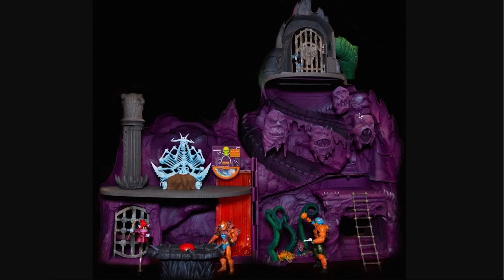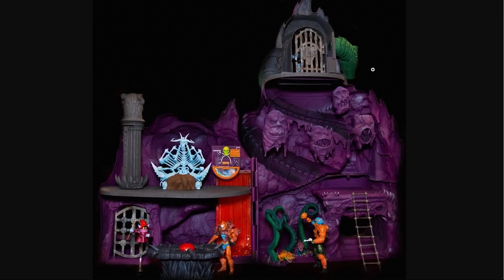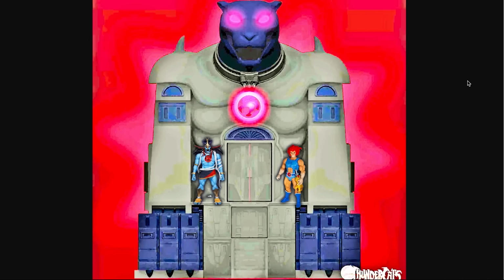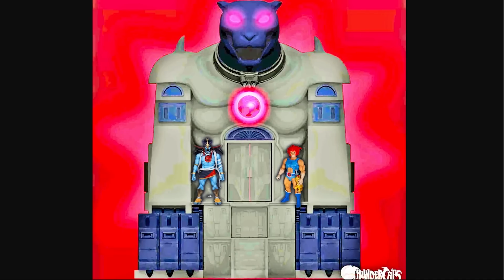Taking that into consideration, switching back to the Cat's Lair scale that I've put together, all of a sudden, the Thundercats don't look that big compared to the Snake Mountain example. In reality, they actually look rather big compared to their Masters of the Universe counterparts. Keeping that in mind, I decided that we should do a proper comparison, well, as close to it as possible. So I went ahead and did even more Photoshopping and came up with this.